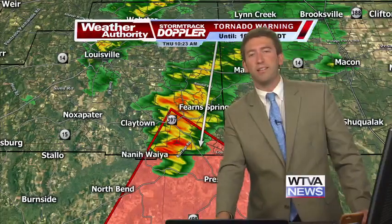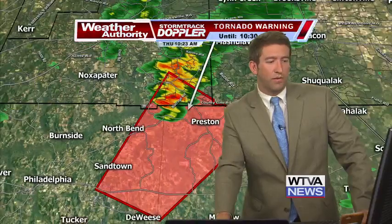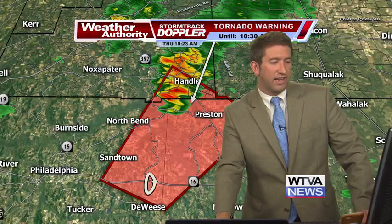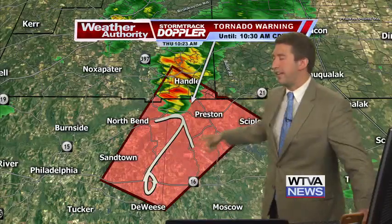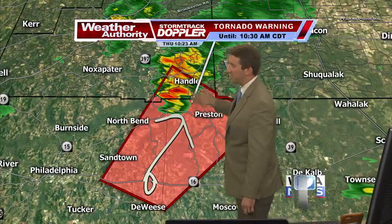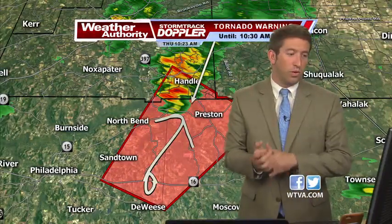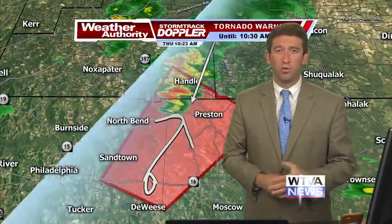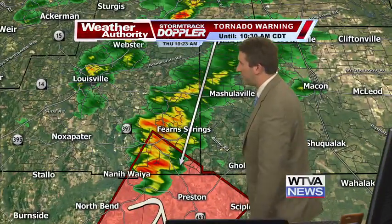So we're less than 10 minutes away from this ending, and the reason being, if you remember, when we first went on the air, that rotation was down here just to the southeast of Sandtown. It has since tracked to the north and east, and it's right there, pretty much right south of Handle, just to the north of Preston. So basically right along 397 between Preston and Handle. So that tornado warning, if you have anybody watching us in Neshoba County or in northwestern Kemper County, unless you live right along that county line, it's pretty much done for right now.